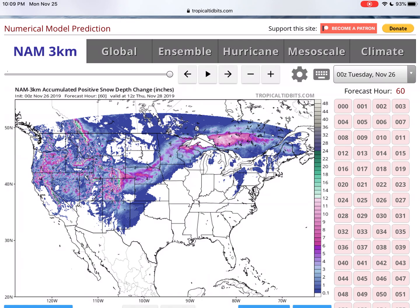So that is the talking points of Dorothy. I hope you stay safe. If you are traveling, be prepared for some delays, some cancellations based on the timing of the storm.